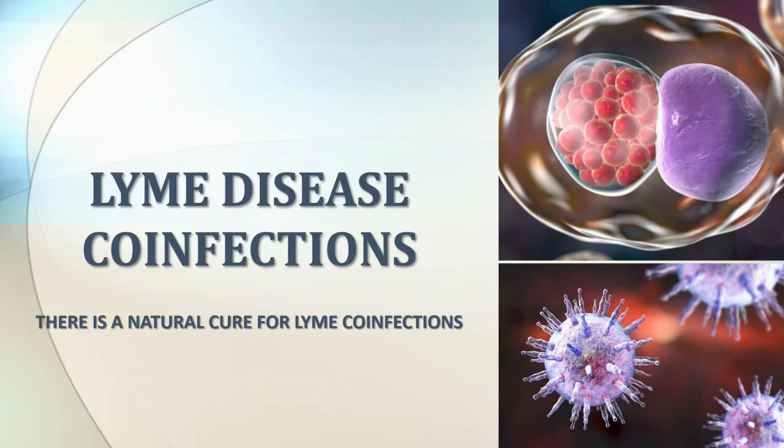You may already know that millions of people suffer from Lyme disease. But did you also know that Lyme disease often comes with serious co-infections that complicate the whole situation even further? Unfortunately, those co-infections are also difficult to detect with laboratory tests and difficult to treat with traditional methods.